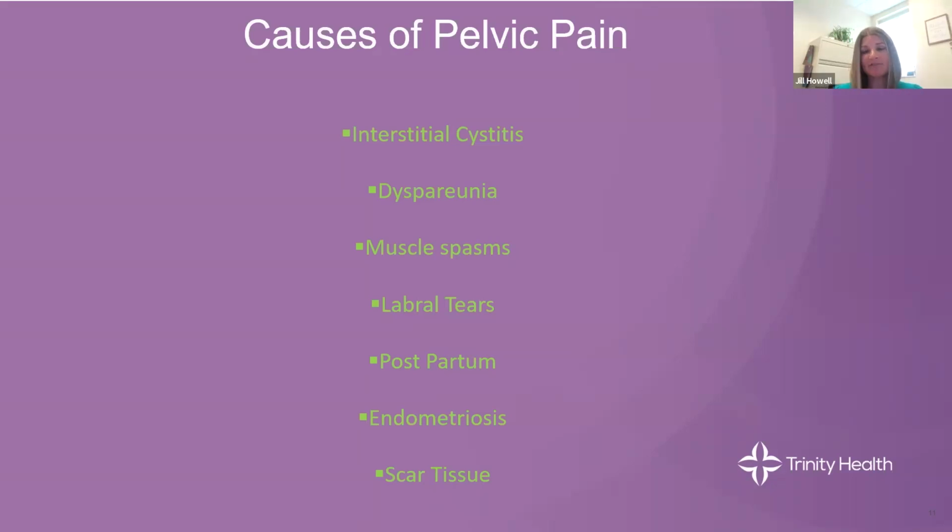Postpartum pain, after you have the baby, then you can have all kinds of pain of those muscles not getting back together. They're uncoordinated because of the trauma of the birth. There was a tear, just all of those different things. Endometriosis is another one, and that's due to inflammation and scarring from all the endo that's in there, and we can do a lot to help treat that as well.